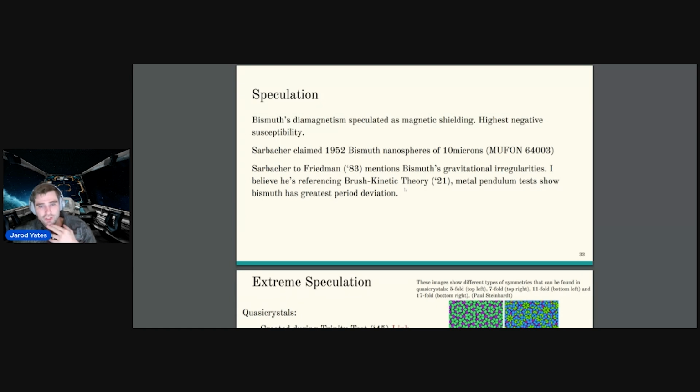It was called the Brush kinetic theory. This was some scientist back in the late teens and early 1920s. He was doing these pendulum tests with 5 different kinds of metals, like iron and aluminum and zinc and bismuth. He was doing all these really good pendulum tests, and he was noting, when you account for all the variables, do all of the different metals swing at the same period? Or do any of them change how fast they swing, indicating they have a different relationship to gravity?